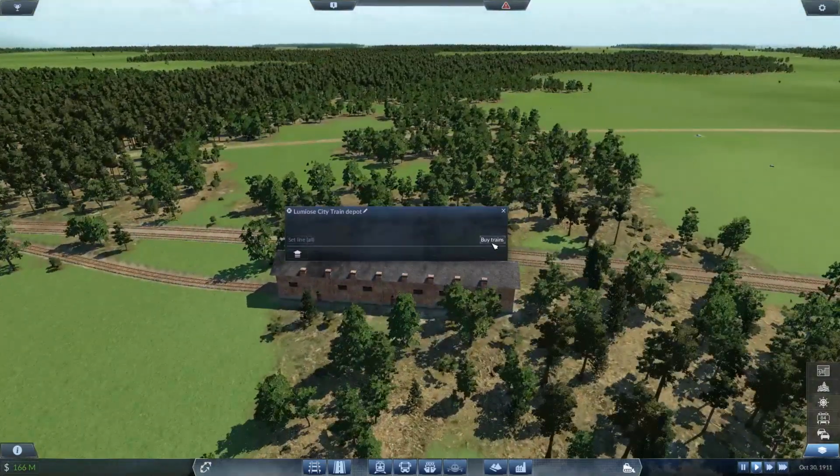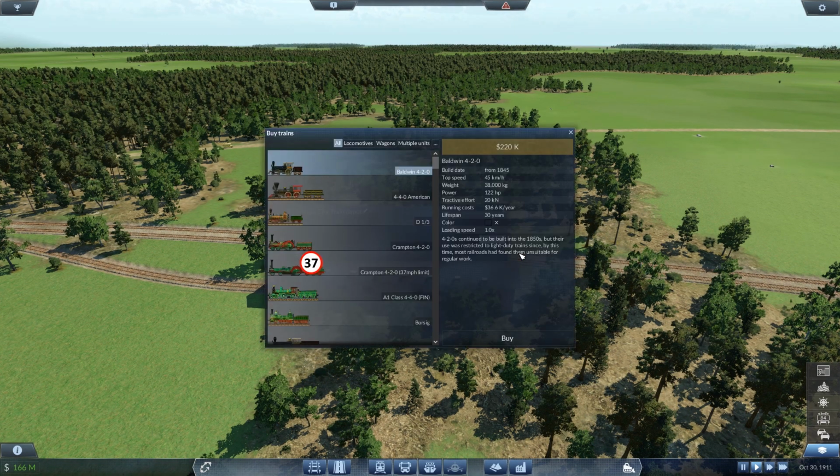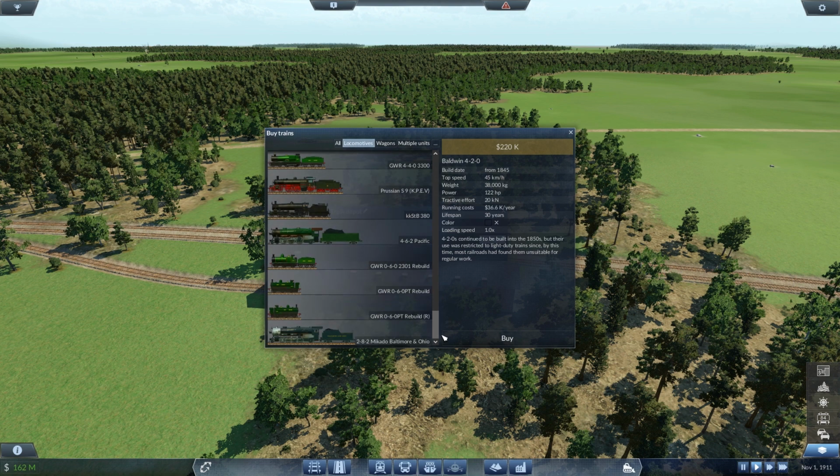And we need to decide what our trains are going to be. Alright. Let's get ourselves a nice new train. Let's see. We do have some new locos that we got in. We have the 282 Mikado, B&O. 2.85 million. Let's see, it does 80 kilometers an hour with 1,500 horsepower. That feels more like possible freight. Let's see, 462 Pacific does 100 with 1,300 horsepower. A little bit cheaper.